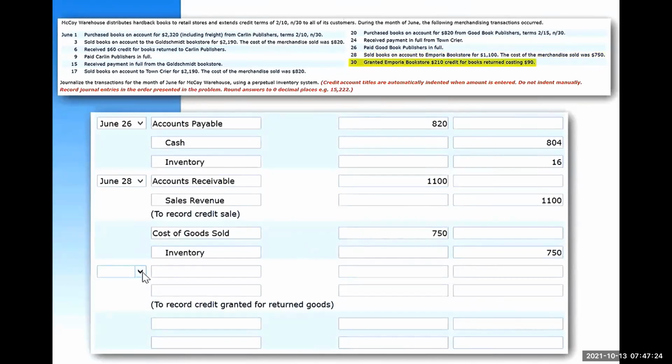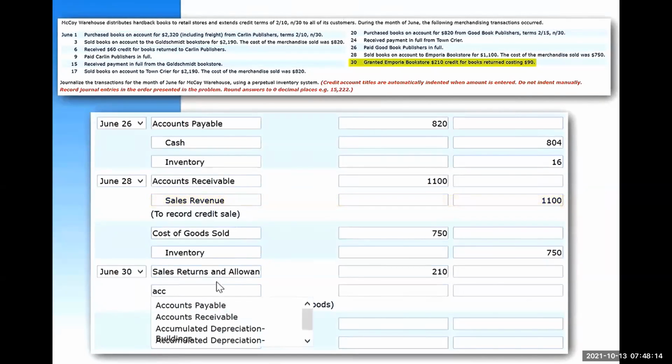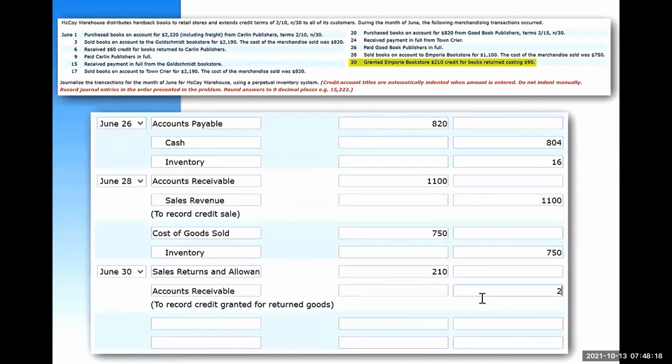Finally, on the 30th, we granted Emporia Bookstore a $210 credit for books returned that cost $90. To record a return by one of our customers, one way to think about this is that we're basically reversing out part of this previously recorded transaction. If we look at the entries made on the 28th, first we reverse out the sales entry. We credited sales revenue, but rather than debit sales revenue, we use an offsetting account called sales returns and allowances, $210. By using this separate account, it enables us to keep better track of our returns. And then we take accounts receivable off the books for $210.